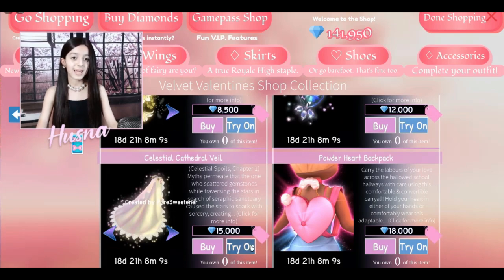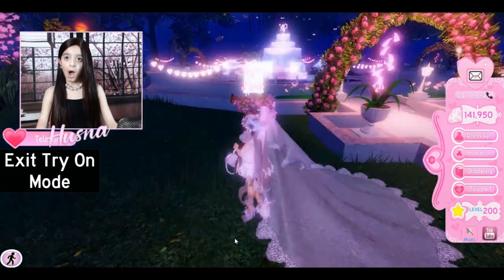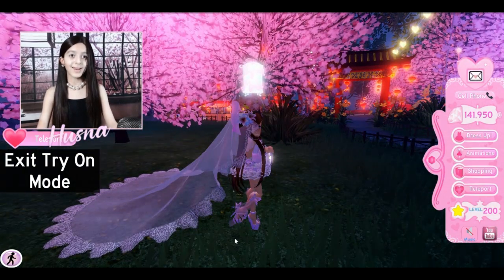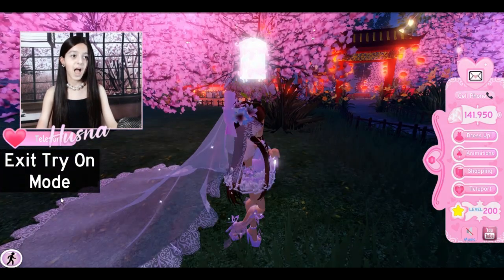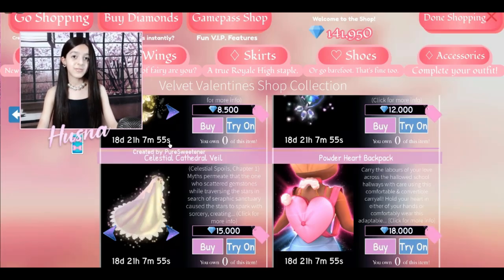But ooh, what is this? A cape? Oh no, it's a veil. Oh! Oh, girl! I look like I'm getting engaged. I mean, it is for engagement, but I'm too little. But it looks beautiful. If it was a cape.